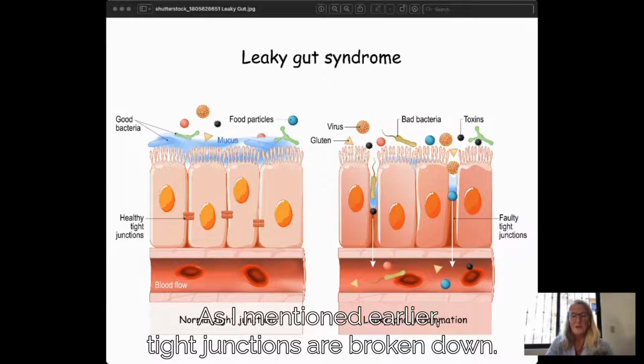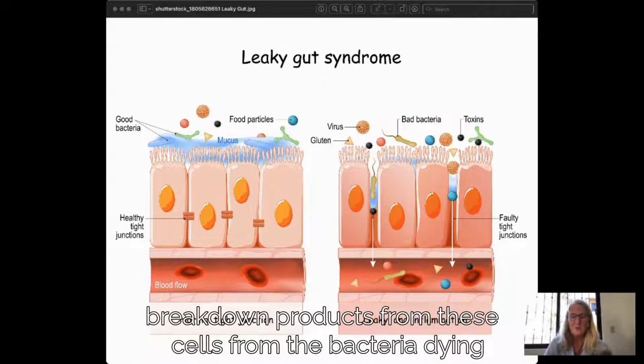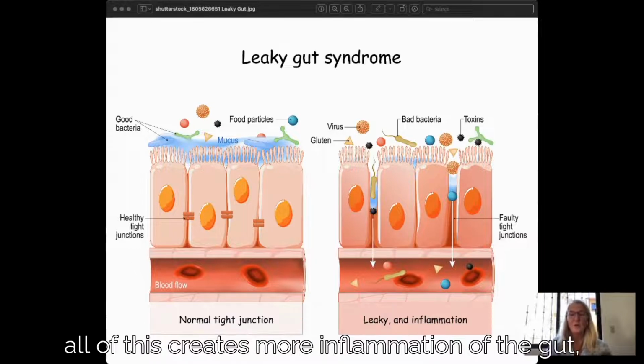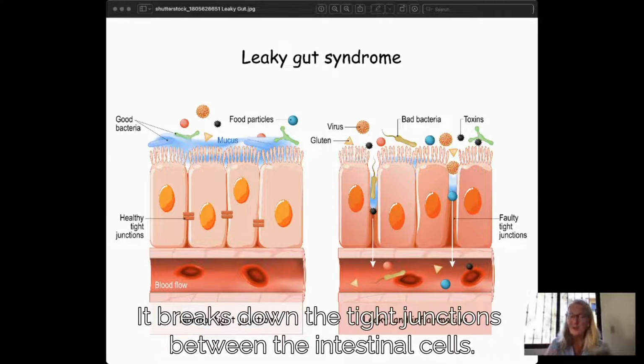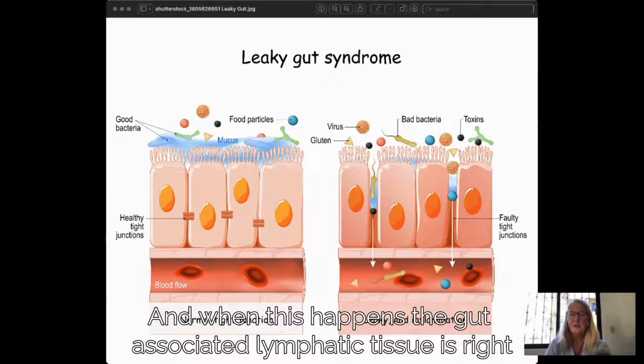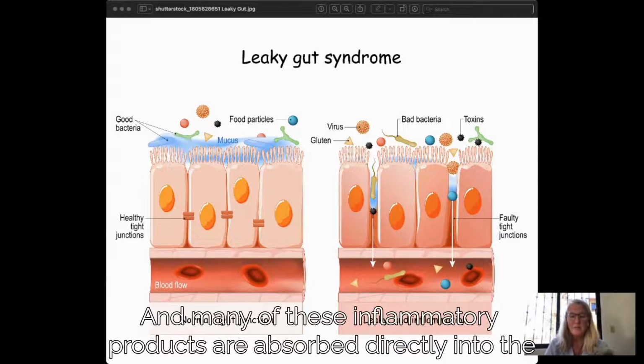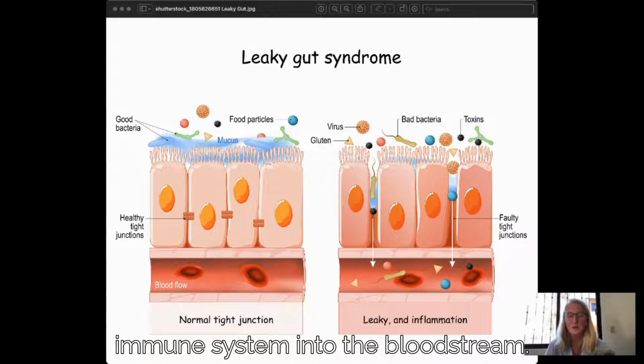As I mentioned earlier, tight junctions are broken down, and so we start to see more damage to the intestinal cells, and breakdown products from these cells and from the bacteria dying. All of this creates more inflammation of the gut, perpetuates the damage, and speeds it up. It breaks down the tight junctions between the intestinal cells, and when this happens, the gut-associated lymphatic tissue is right underneath all this inflammation and yucky stuff going on. And many of these inflammatory products are absorbed directly into the immune system, into the bloodstream, I should say.